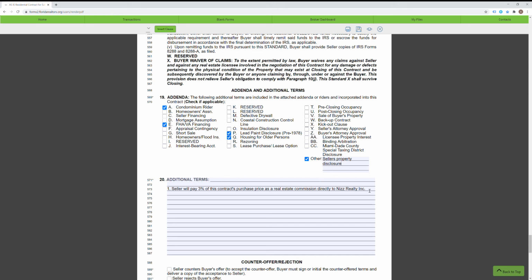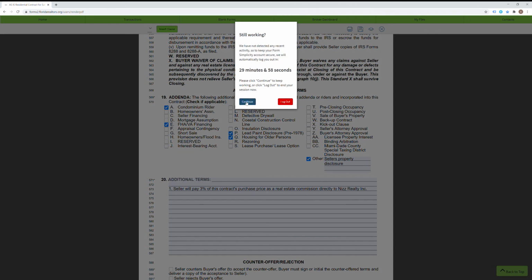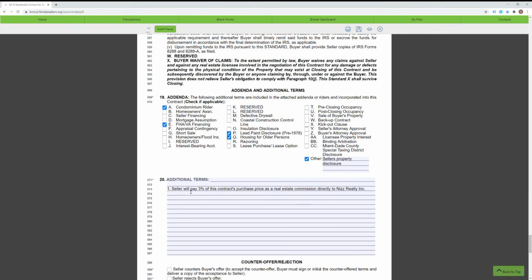Most of the time, the companies are going to pay you your commission, but I have seen situations where they don't pay the commission, or they make it difficult, or they switch the commission amount. Maybe on the MLS it said 3%, and then come closing they're saying they're only paying 1%. And you should definitely have this type of information written into the contract so that you don't run into that problem. So what I recommend you do is write in the additional terms.